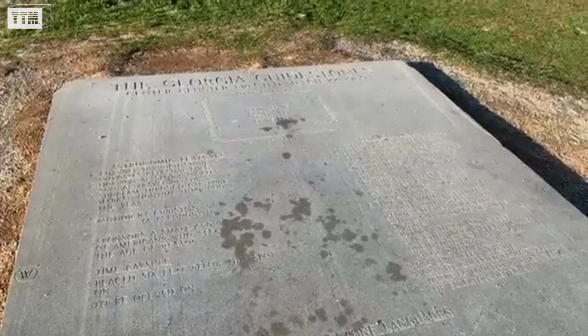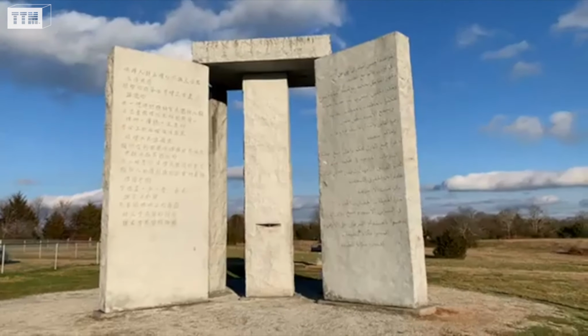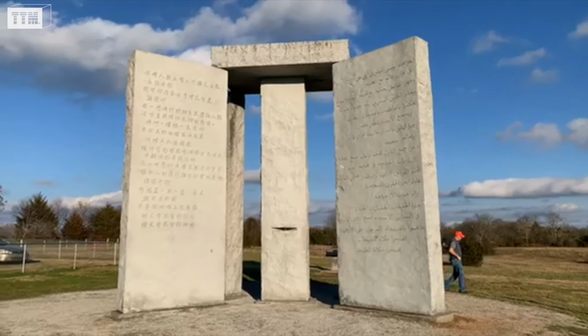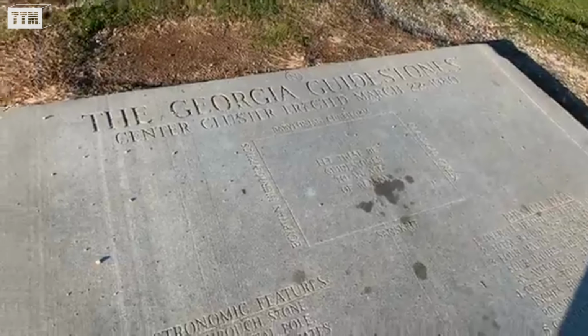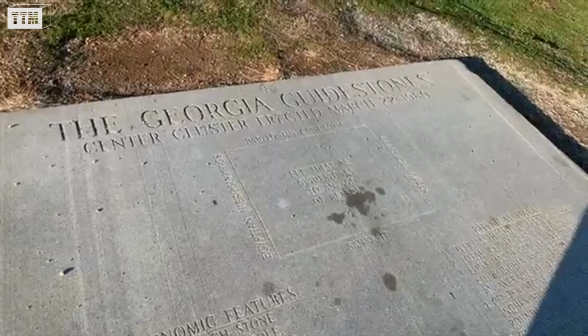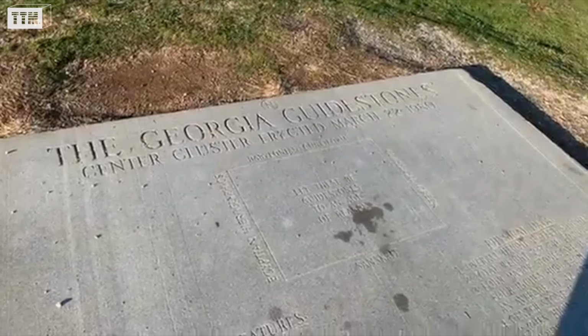And so I'm going to start off by reading this. For those that don't know what the Georgia Guidestones are, it's a big monument that's in North Georgia. All right, and I'm going to start reading what's on here. It says, the Georgia Guidestones Center Cluster erected on March 22nd, 1980.